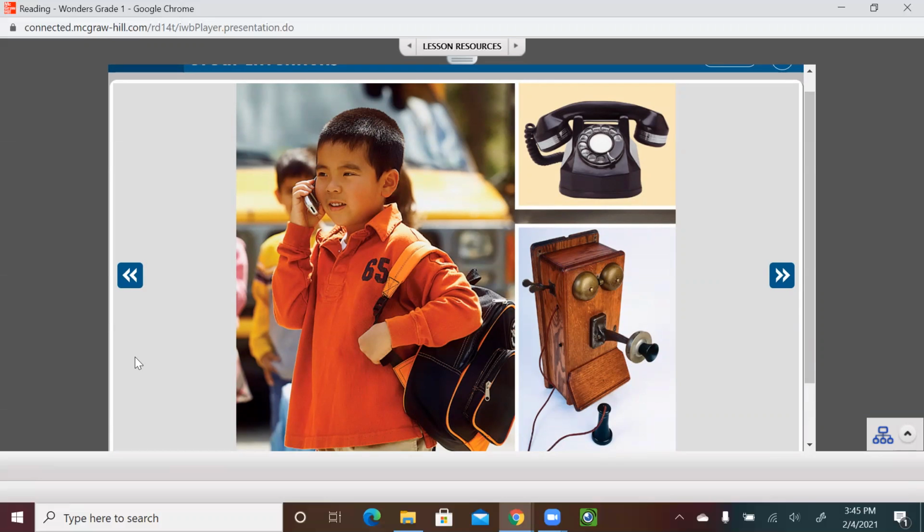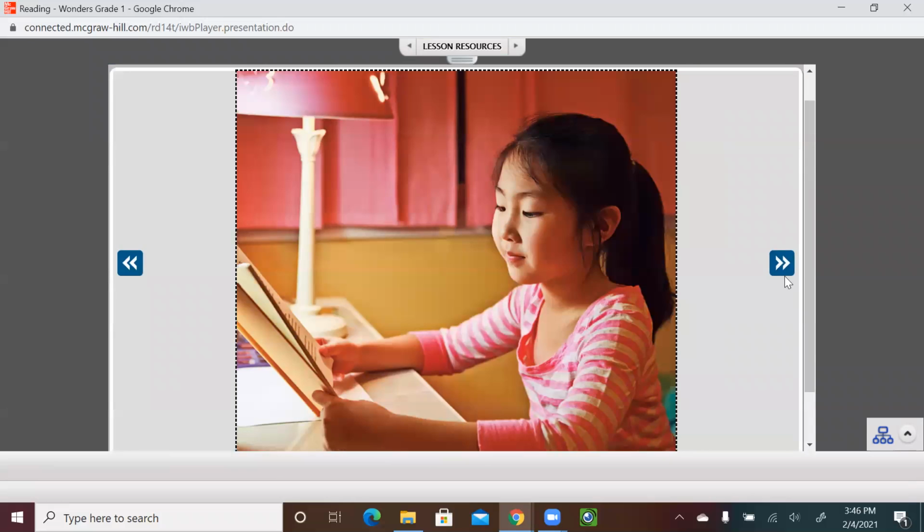Over 100 years ago, Alexander Graham Bell invented the telephone. It carried people's voices to faraway places. Soon, people could make calls from their homes and jobs. They could share news, make plans, order goods, and much more. But people needed to call from other places too. New inventors made cell phones that could call from anywhere. Today, cell phones can also send text messages and help you go online. All right, that's an important invention that we use every day.